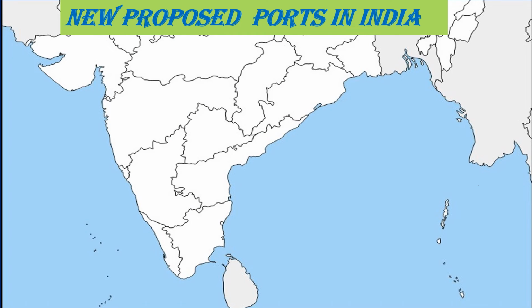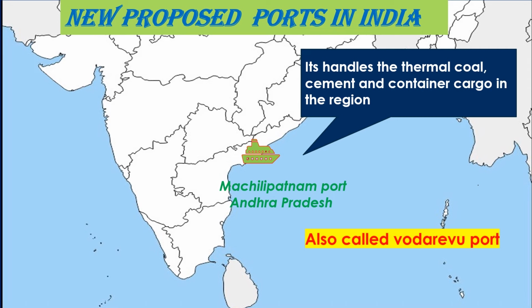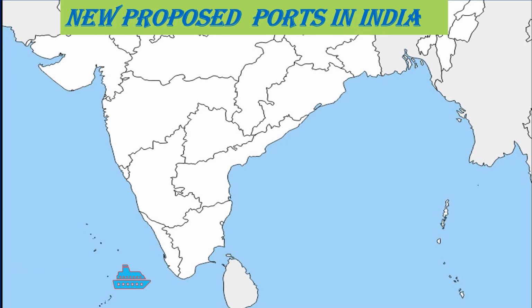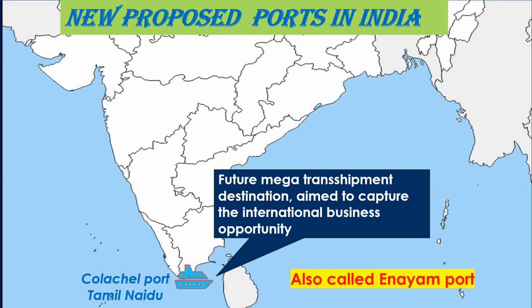New proposed ports in India. These are not approved, only proposals. The first port is Machilipatnam Port in Andhra Pradesh, also called Odarevu Port. It handles thermal coal, cement and container cargo in the region. Next port is Kolachal Port, Tamil Nadu, also called Yanam Port. A future mega transshipment destination aimed to capture international business opportunities.